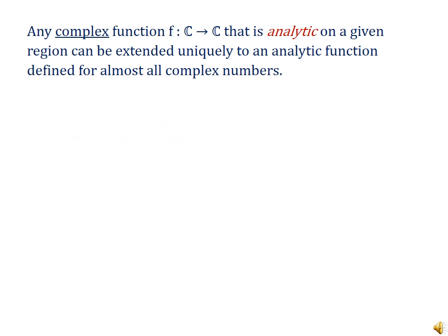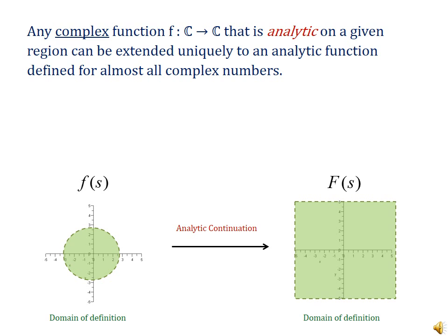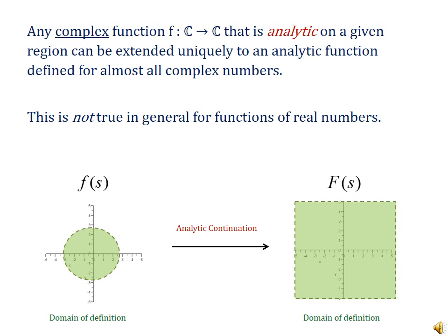One of these nice properties is analytic continuation. If a complex function is analytic, or particularly well behaved, on a specific region, it can be uniquely extended to a function that is well behaved on the entire complex plane, except for possibly a specific number of points called poles. This is somewhat like a child function defined on a small set that extends to a parent function defined on a larger set. This is not true for real functions in general.